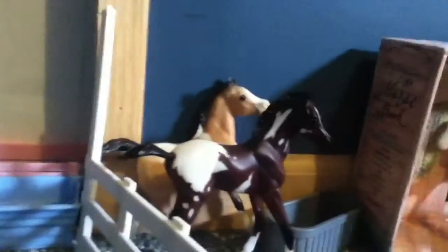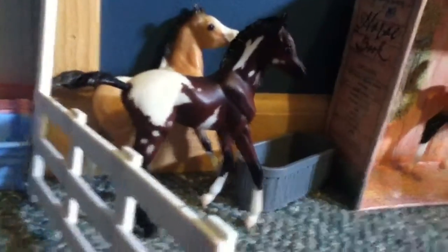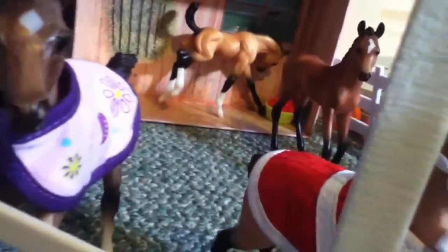Now we are at the foal barn. That is Kayleen. We just got her from my auntie at Swift Creek Stables. Sorry, I forgot. I haven't been there in a while. That's her boyfriend, Spirit, water tank, and our little barn over there for them.